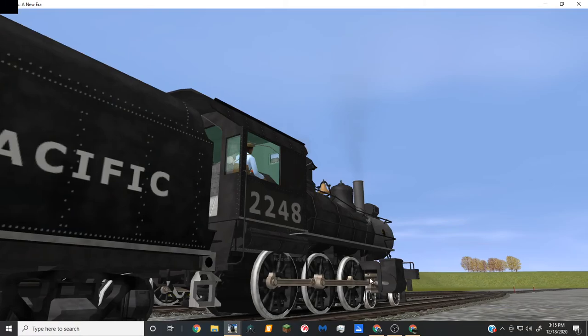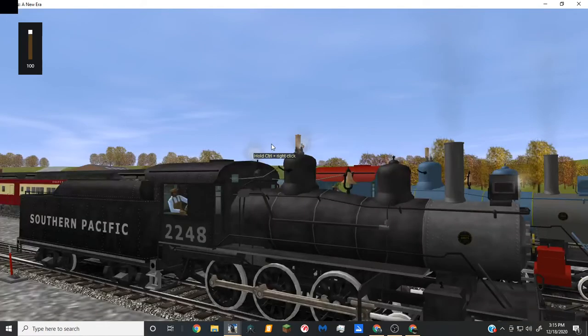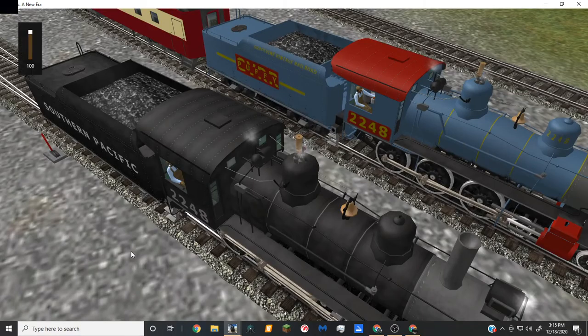I did not do that. The editing software did. It has, I believe, a Lake Superior and Ishpeming 6-chime, but it's listed as a Southern Pacific 6-chime. I just needed a whistle that was on the DLS. That's a 6-chime. If you did watch, there is actually a small bit of whistle steam.